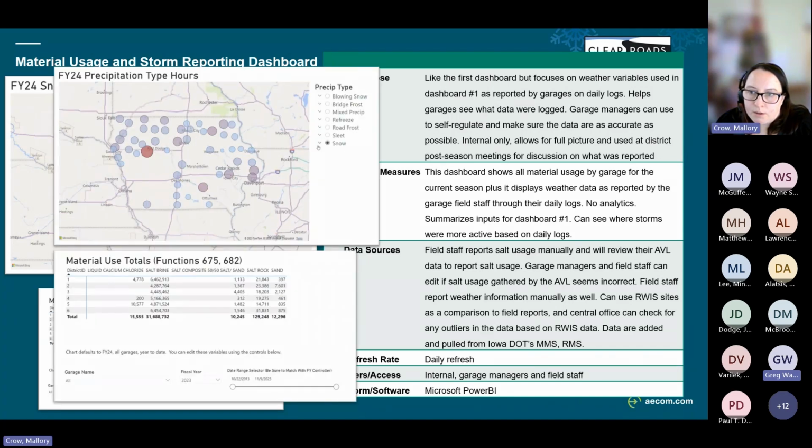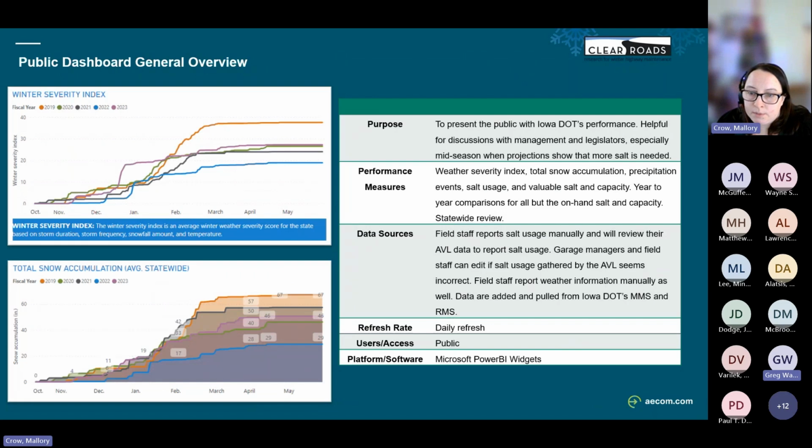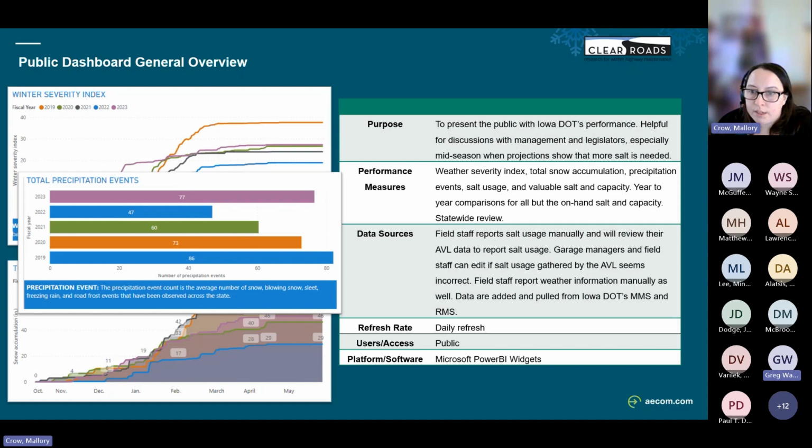Here's another image of it with some of the weather information that's also brought into this one from their RWIS systems. They take some of these data points and they have some trend graphics that are available on their public dashboard or on their public website for all to see. So it's just to present to the public with Iowa's DOT performance, how well they performed, helpful for discussions with management, legislators, especially mid-season when projections show that more salt is needed. So this has helped everyone kind of get a high-level, quick glance at how this year's comparing to previous years, and it's refreshed daily. Also built within Power BI, but then the widgets are pulled to the website. Here's another one for snow events.